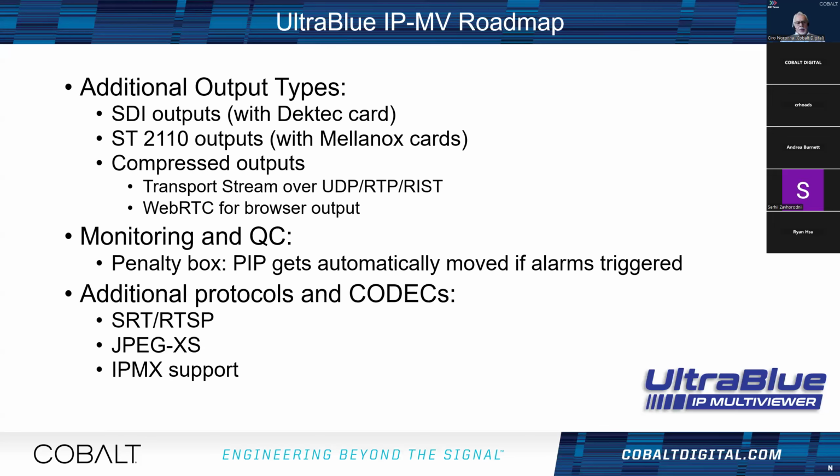SRT is not available yet, but will be. RTSP for protocols, JPEG XS for codecs, and full IPMX support, which is coming. We essentially have it, but I'll defer that until we get to the IPMX discussion.